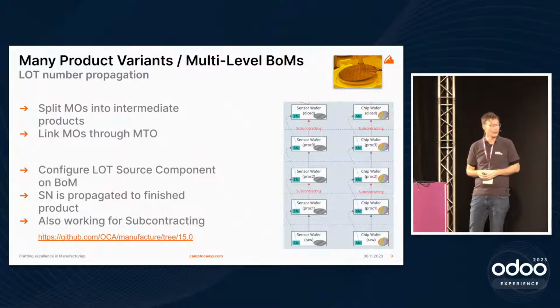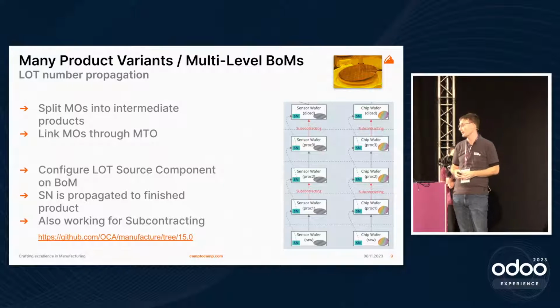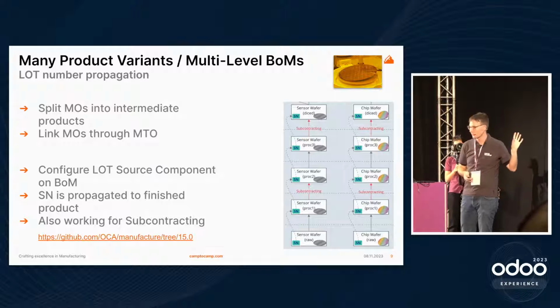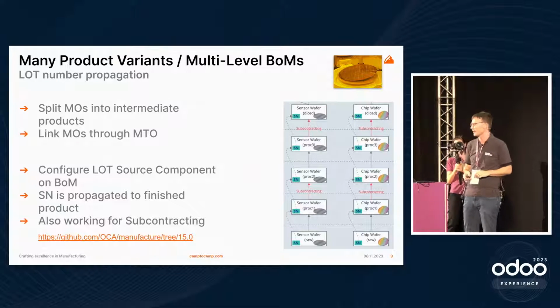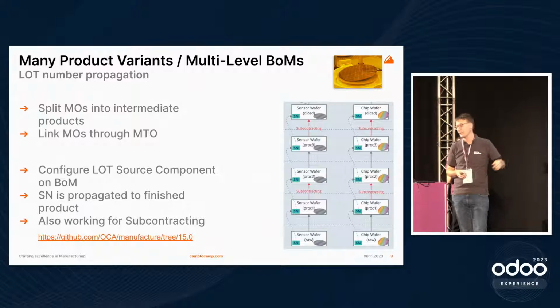This is one of multiple small developments which is available in the OCA as an open source module in the manufacturing repository. Some of the modules are currently in pull request state, so you have to search maybe a little bit, but they will all be available soon. And currently they're available in version 15.